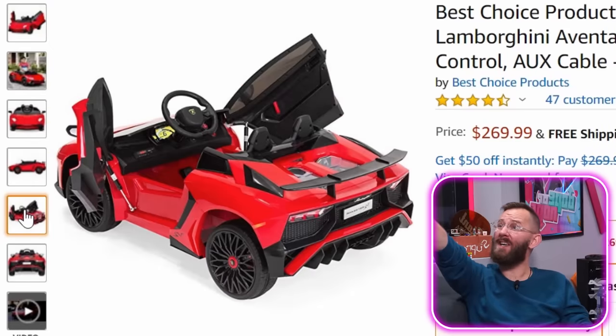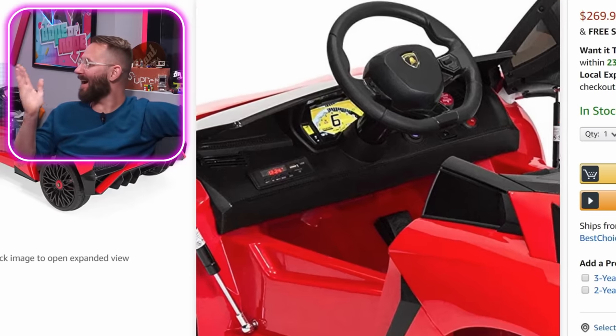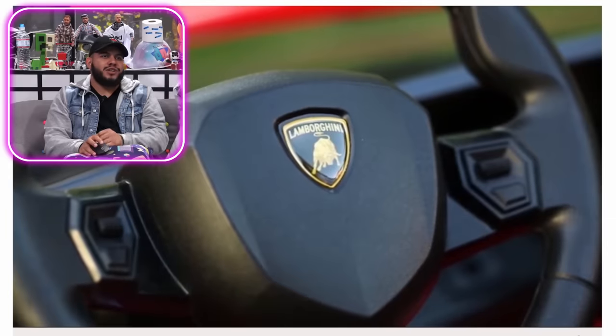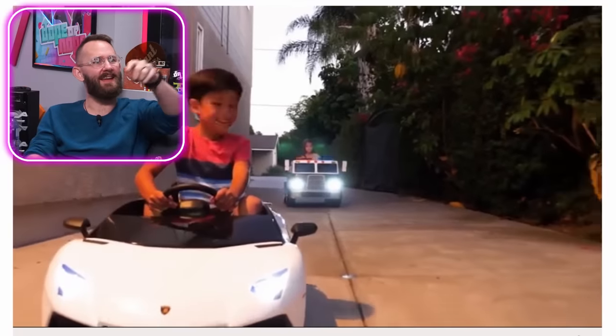Look at that. Those doors have actuators on them, so they slowly rise. This is lit. Wait, does the dash actually work? The dash lights up, but it won't give you actual readings. No, there's just a light behind it. There's a parental remote. Oh, so you can just steer it for them. Look at that thing. Well, she's chasing them. But in a fire truck.